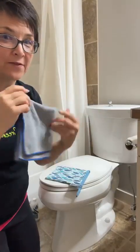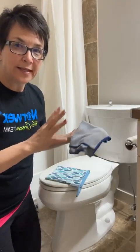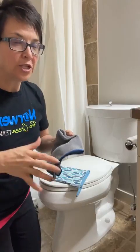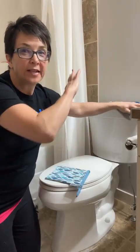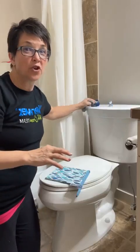This cloth will do 8 surfaces, so 1 in your bathroom. And after you do a deep clean like this, you can throw it in the washing machine. No fabric softener, no bleach, and do a good wash, and then you can put it back in your bathroom. But for general everyday cleaning of just your surface areas, just rinse it out and hang it up on one of your hooks in your bathroom.